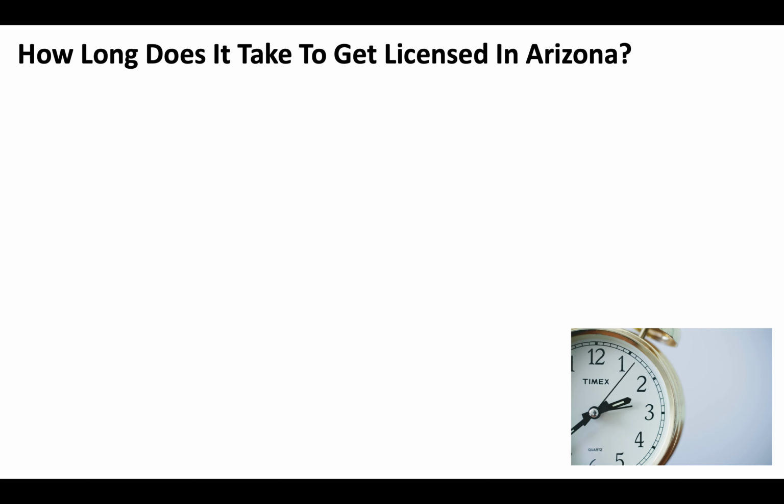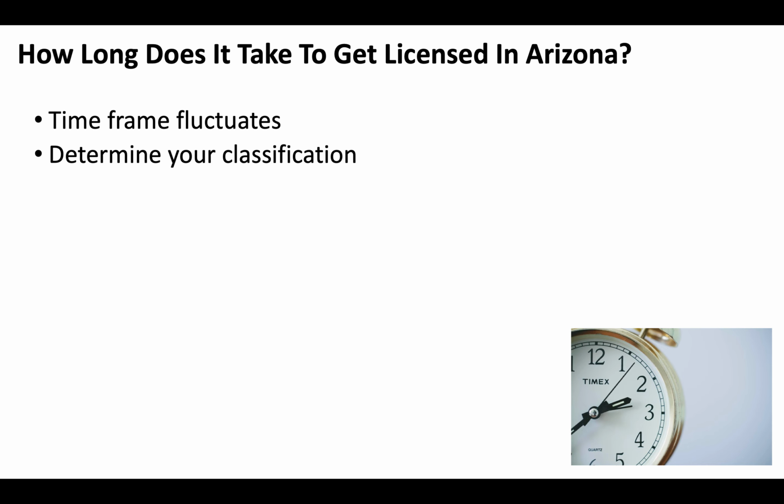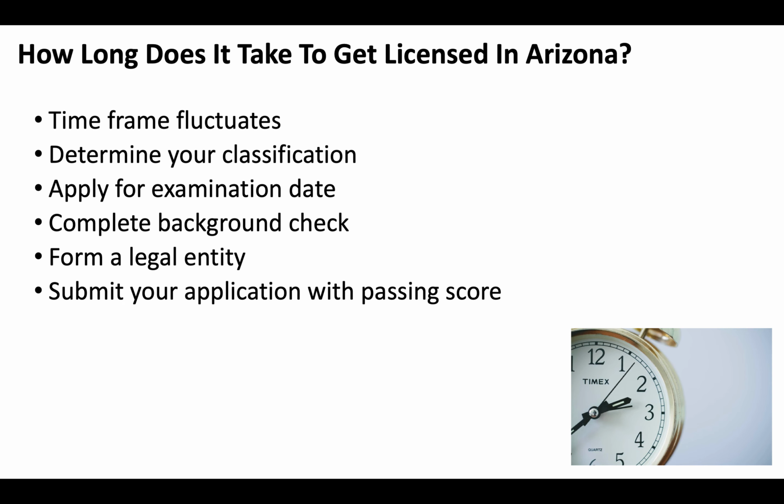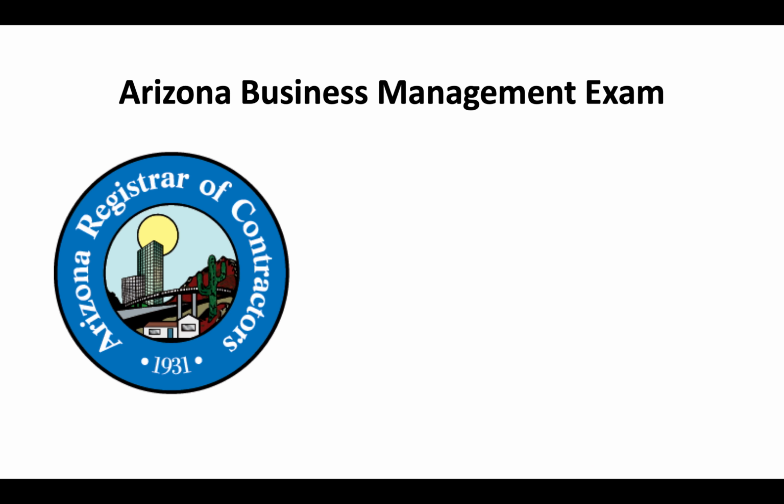Now, how long does it take to get a contractor license in Arizona? The time frame fluctuates, but the basic roadmap that you're going to follow is, first, you'll determine your classification, you'll apply for an examination date, you'll complete a background check, you'll form your legal business entity, and then you'll submit your contractor license application along with your passing score to the Arizona Registrar of Contractors. Now, again, there's no set time for how long it takes to get licensed in Arizona, but this is going to be the basic roadmap that you'll follow.